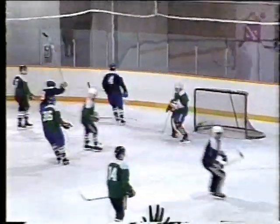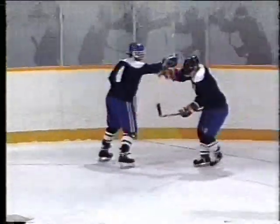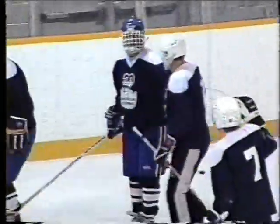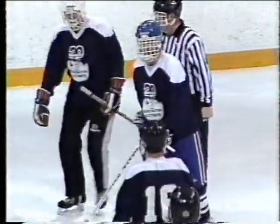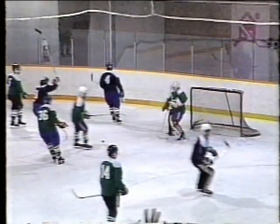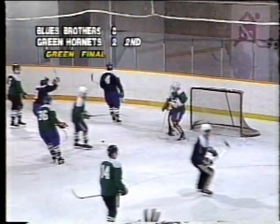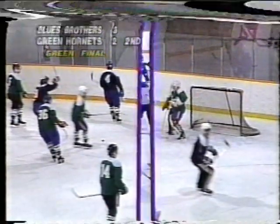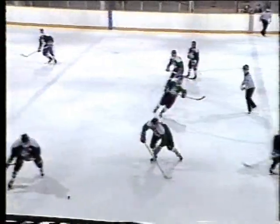There's a shot, a goal, a score on a wicked shot by number 4, Dan Regenball. That was a smoker. A smoker indeed, with 2 minutes and 59 seconds to go, and all of a sudden, the visiting Blues brothers have a 3-2 lead here. Let's take a look at this again, Paul. Yeah, Danny's right in the slot. Bang. Good hard shot. Dan Regenball scores with 2 minutes and 59 seconds to go, and the Blues lead the Green Hornets 3-2.